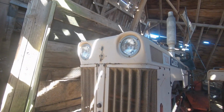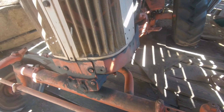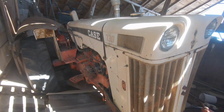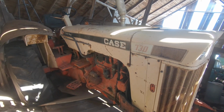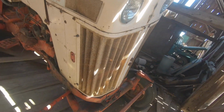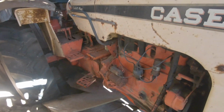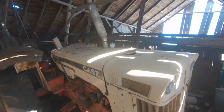Got the dual headlights in the front. The articulating single axle. Oh, that board's creaking. Maybe there's some information on this side that might help you guys identify what year it is. Oh, there's a tag right over there. I'm just too chicken to go over there to read it. Yeah, I'm not going to go over there in case that tractor goes any further. It's going to pin me in there. Yeah, no.